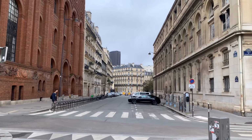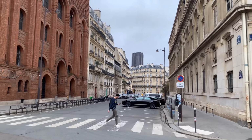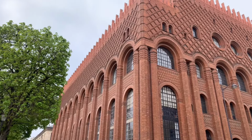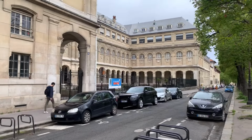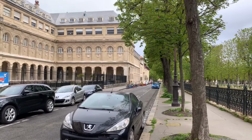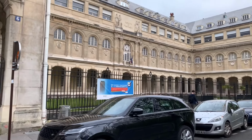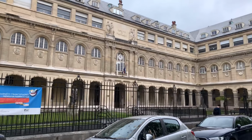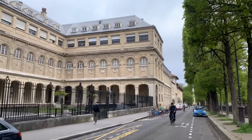I've never noticed it before, but it must have been here 100 times. It's actually pretty hideous, isn't it? It's so different. I don't like it at all. I think it's really ugly. I think this is the conservatory, I think. Nope, it's the Faculty of Pharmacy. Lots of university buildings, you're on the left bank.